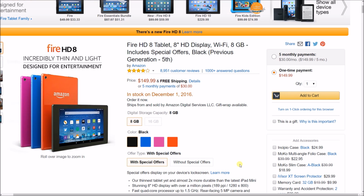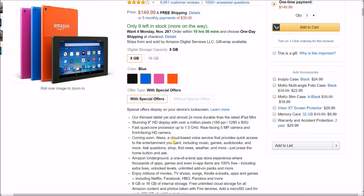The next tablet deal on the list is the Fire HD8, the 8-inch HD Amazon tablet that's going for $59.99 on Cyber Monday. This is not reflective of the Cyber Monday price point, but this is an incredible deal right here. I did review this tablet as well on the channel. You could check that out.